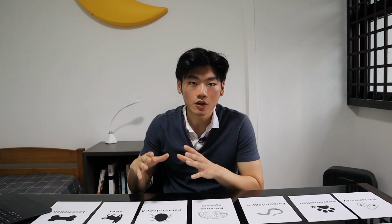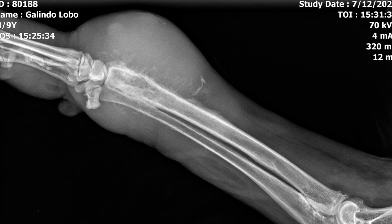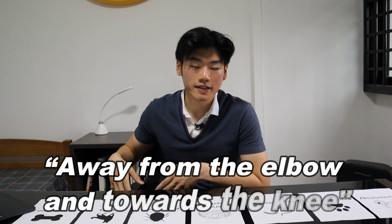On top of that, we learned about the different types of bone diseases as well. One of them being osteosarcoma, which is a form of cancer that affects the bone. We learned about this really short and simple phrase to help us diagnose osteosarcomas in the future. That phrase being away from the elbow and towards the knee.